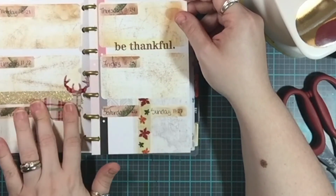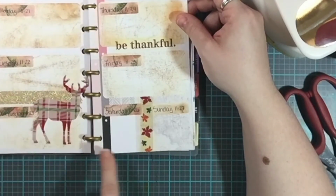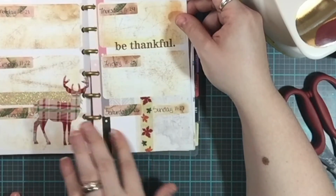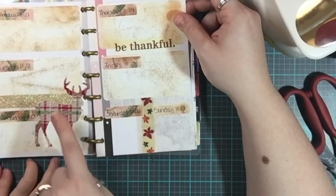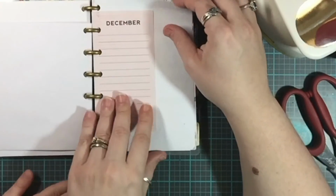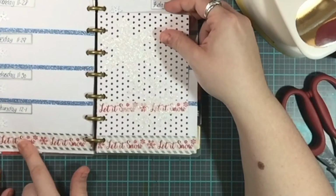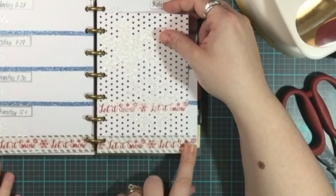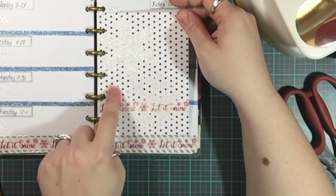And I did the same concept as I did before. I inked in different variations of the labels, and then I just used a little bit of washi. And I got my little deer right here. And this is a card. This is December's right here. This is the first week in December. I got some Let It Snow washi on top of the silver washi. And this is the card.